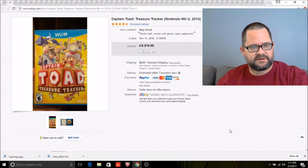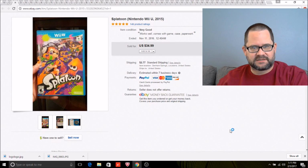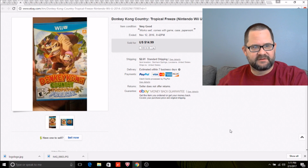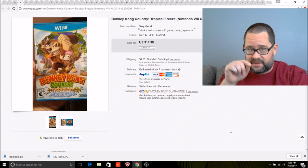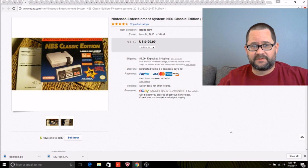All right. So Captain Toad: Treasure Tracker sold for $19.99. Splatoon, this is all from one pickup, sold for $35. Then Donkey Kong Country: Tropical Freeze, $15. And Wii U prices, you gotta watch them right now because the new console's coming out soon, so prices are probably going to start dropping dramatically on those games.